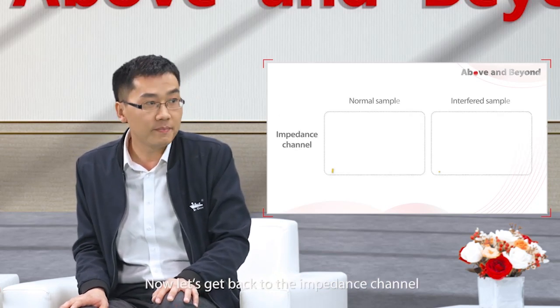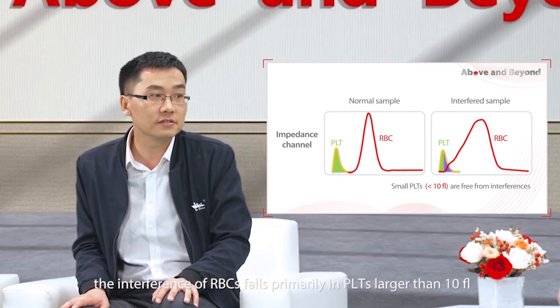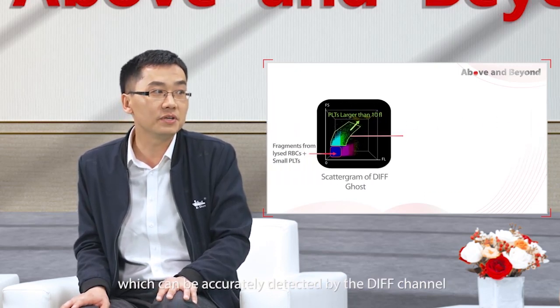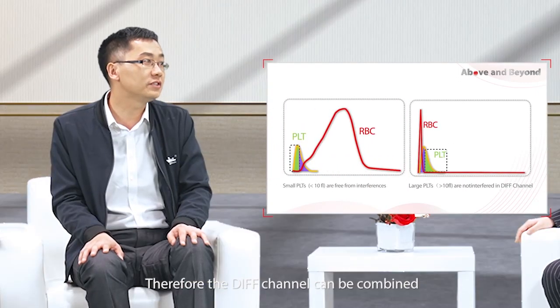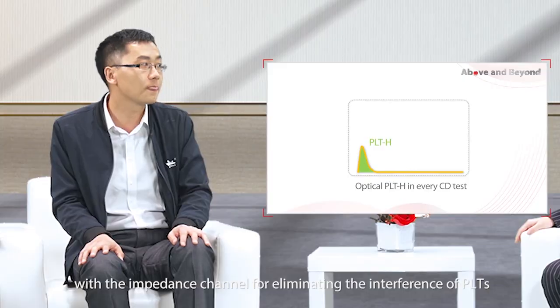Now, let's get back to the impedance channel. As revealed by several clinical data studies, the interference of RBCs falls primarily in PLTs larger than 10 femtolitre, which can be accurately detected by the DIV channel. Therefore, the DIV channel can be combined with the impedance channel for eliminating the interference of PLTs.